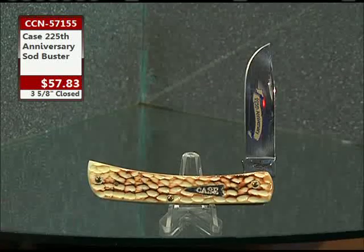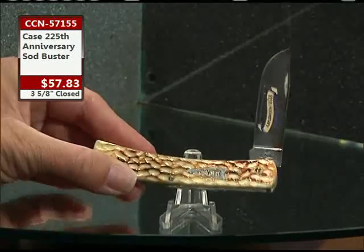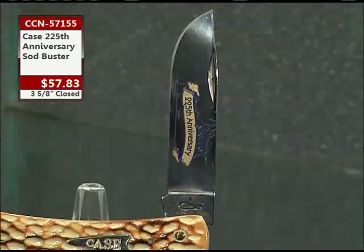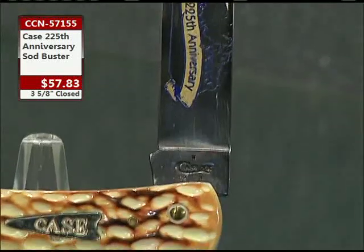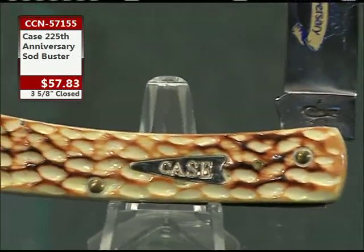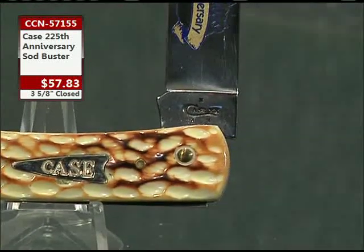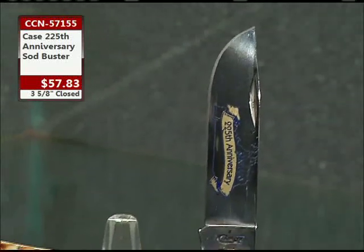Well, we also have to think about Kentucky. And this one's an anniversary knife for Kentucky. This is the 225th anniversary for the state of Kentucky. Burnt cream. You know, I've only seen that color, burnt cream, on this one sodbuster. I don't know if they kept that exclusive to that, but seriously, we've gone through a ton of knives here on the show, and I've only seen burnt cream on this knife.